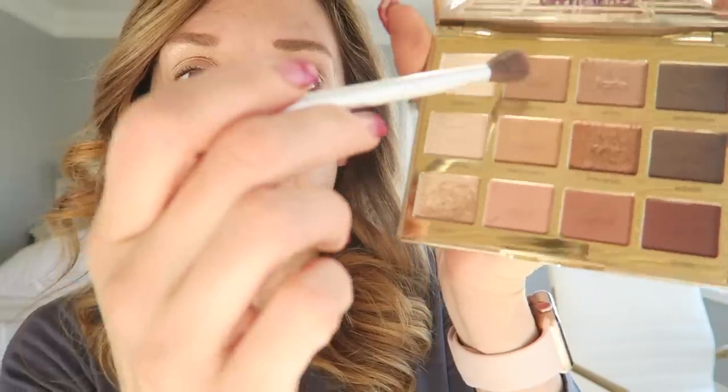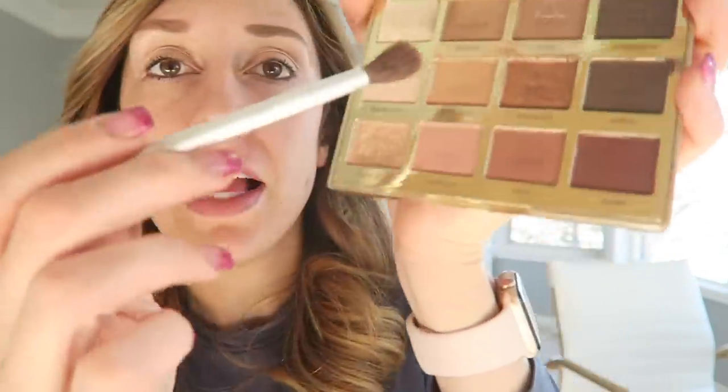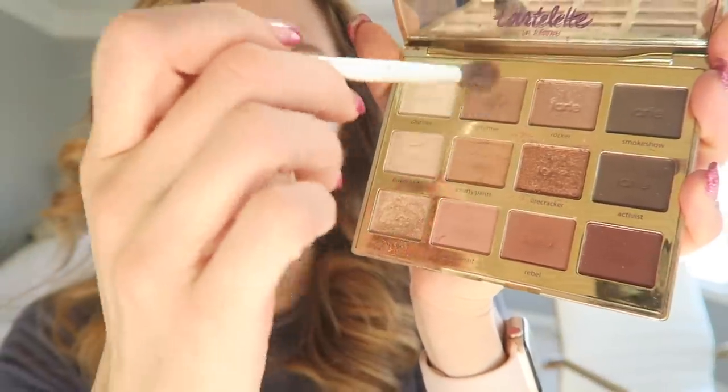I'm just gonna kind of combine these two colors, which are Jet Setter and Smarty Pants. Just kinda do that. Oh, by the way, most of the brushes I'm using are Real Techniques brushes. I will link everything below. I love them. They are inexpensive and work great. This particular brush is an Emma Cosmetics brush.